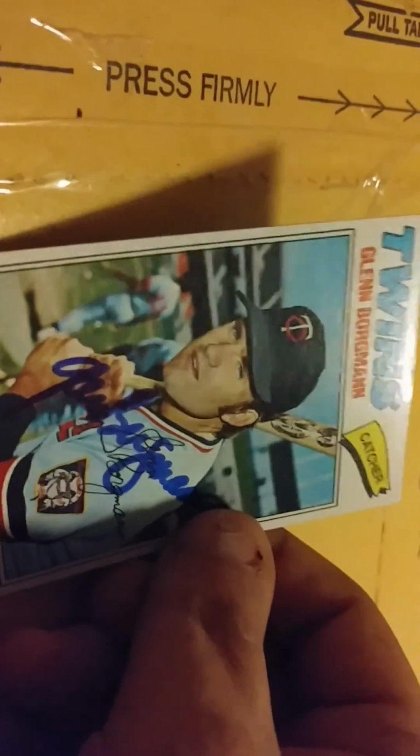And then this guy was a backup catcher for most of his career. Did play a few years where he played 120 games or so, but for the most part, he was a backup. So I sent him 2 cards. First one is a 1977 Topps. Signed it in blue. Looks pretty good. Mr. Glenn Borgman. And then he also signed, and this looks good too, a 1978 Topps. So that's good.